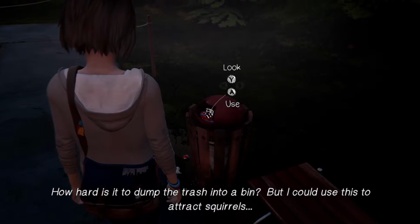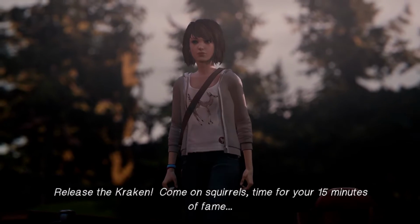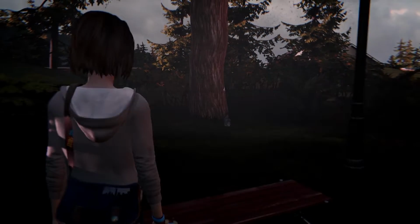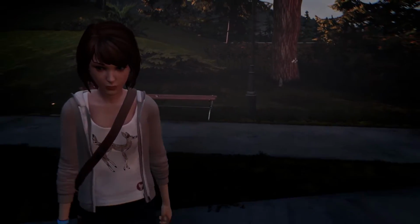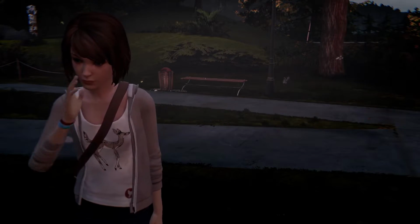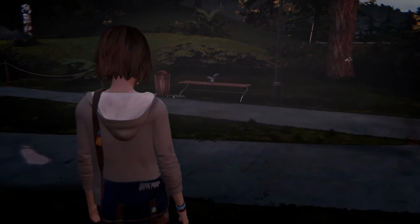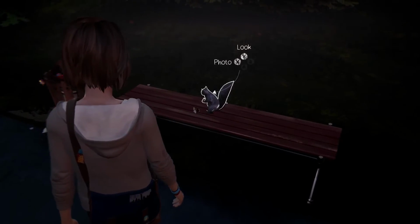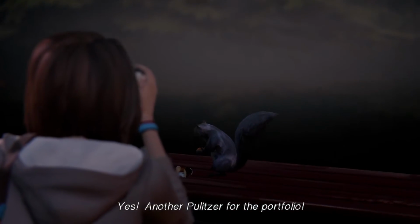How hard is it to dump the trash into a bin? Release the Kraken. Come on, squirrels. Time for your 15 minutes of fame. Yes, another Pulitzer for the portfolio.